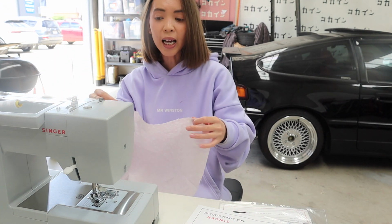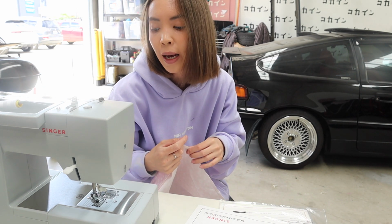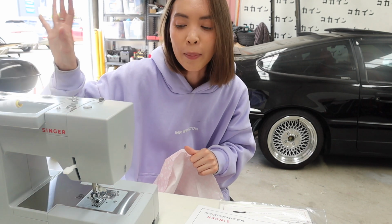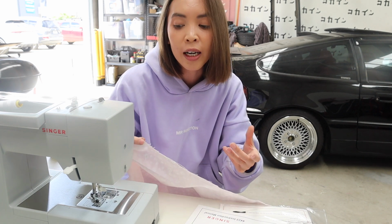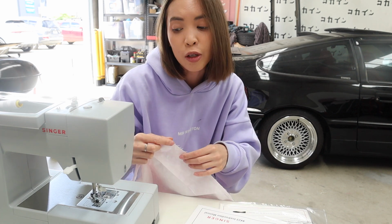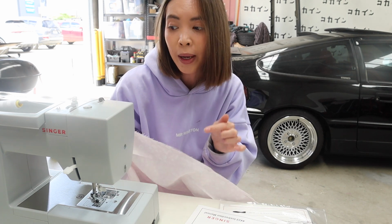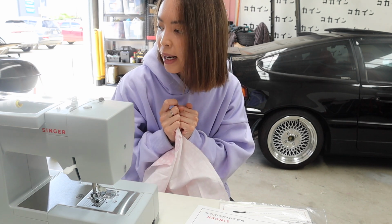Honestly, not bad. I'm not gonna lie though, it's a little bit loud. It does kind of sound like an industrial sewing machine, sorry. I do like how quiet my other one is, but this does the job. I feel like if I have heavier items, like thicker hoodies, track pants, and leather, this one will be better because it just feels a little bit more sturdy than my other one. So I'm glad I have both now.